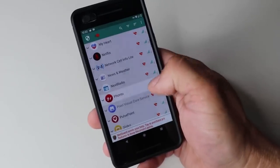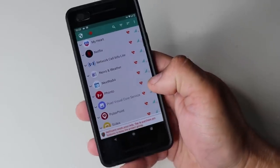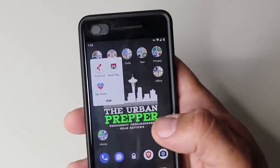Even though I like all of these various navigation apps, I still don't trust them. So when they're not in use, I have them disabled from the network. I also have a few apps for first aid purposes.